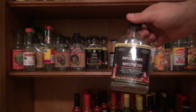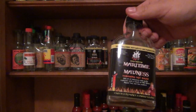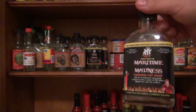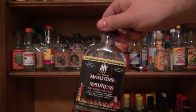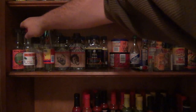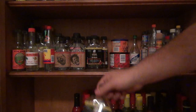All right, so the first thing here, obviously, the Maritime Madness. I've tried every single one that they make, and I love them all. But the regular actual Maritime Madness, the original, is by far my favorite. Great taste. So anyway, that's that one. And I like these whiskey type of bottles. I really prefer hot sauce bottles like this over a regular bottle like that. But just my preference. It's just what I like.